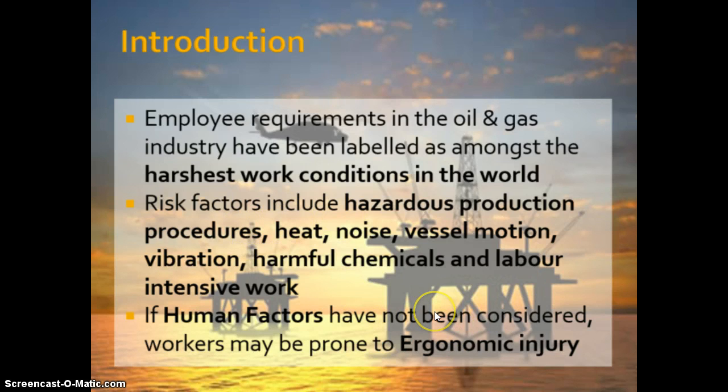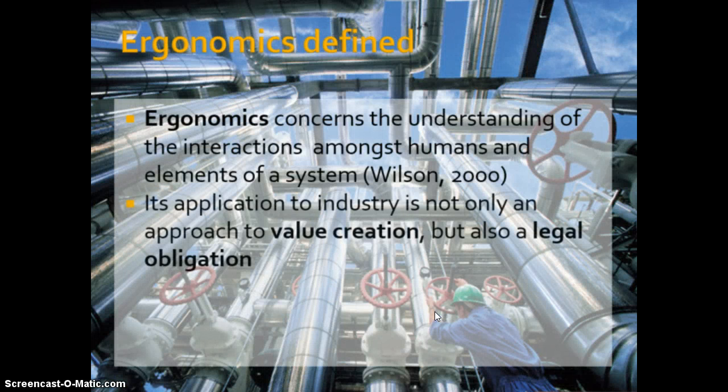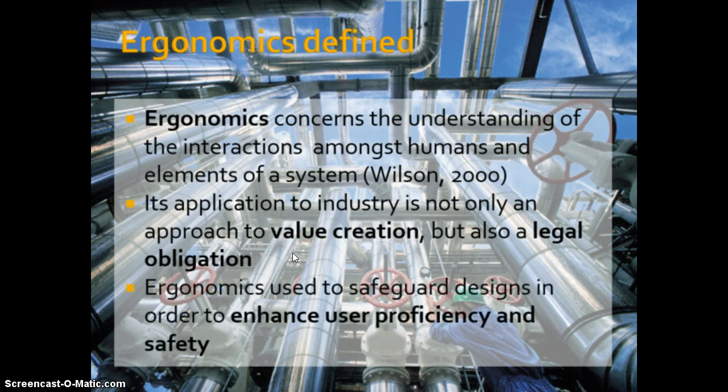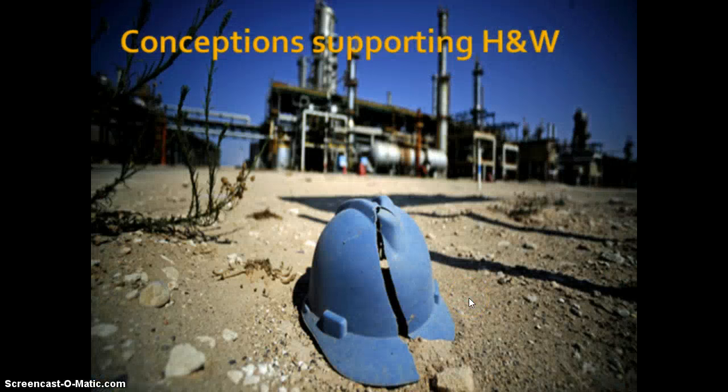So, moving on to ergonomics defined. Ergonomics concerns the understanding of the interactions amongst humans and elements of the system. Now, its application to industry is not only an approach to value creation, but is also a legal obligation. In the resourceful and safety-conscious oil and gas industry, ergonomics is used to safeguard designs, leading customarily to enhanced user proficiency and safety.